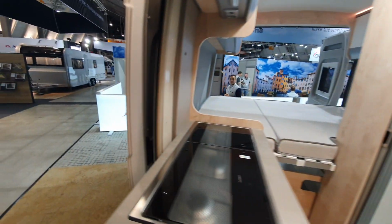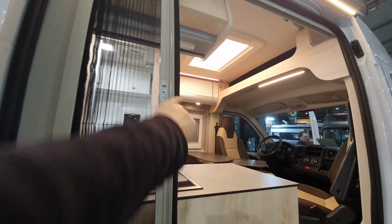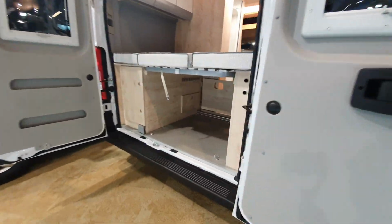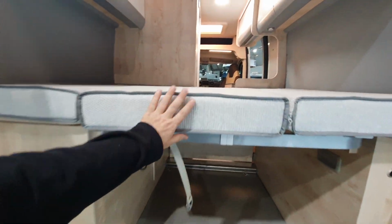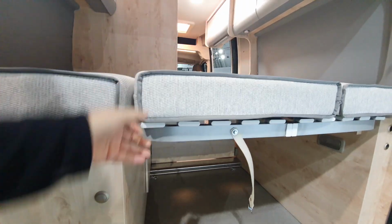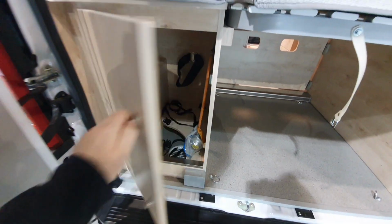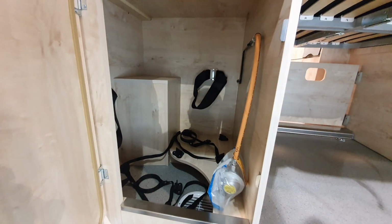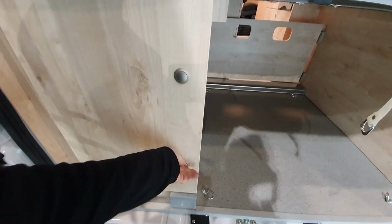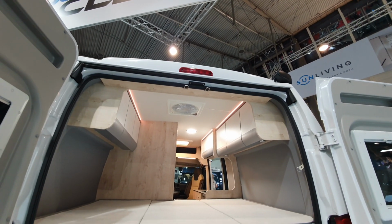Let's have a look around the back. Fly net in the door, there you go. And coming around here, plenty of space there. This will go up, and the whole thing will go up, in fact, if you need it to, and you can put a bicycle or something in there. And there you go, space for 2 full-size gas canisters in there. There's an extraction fan up there.